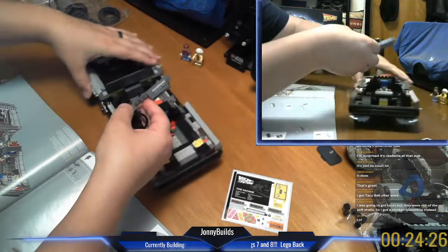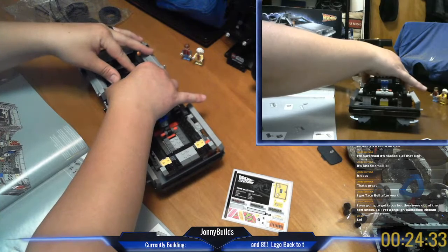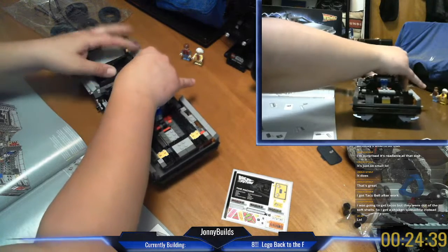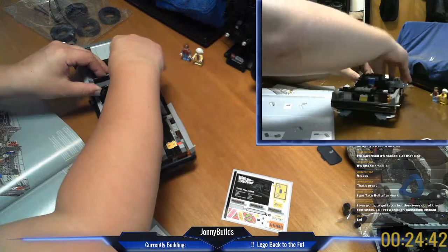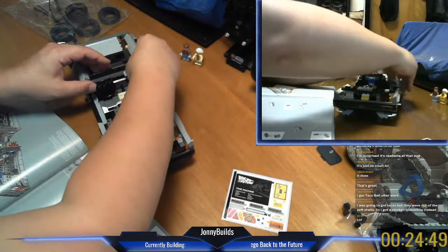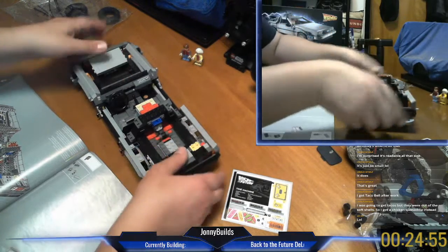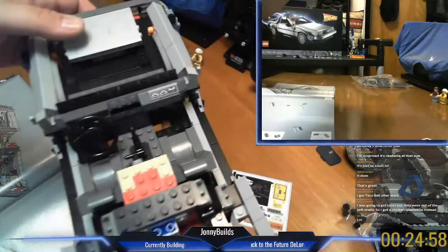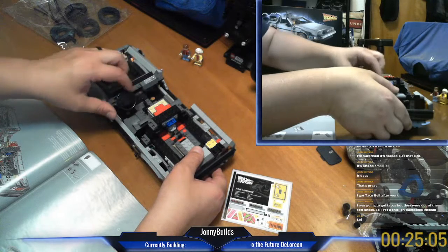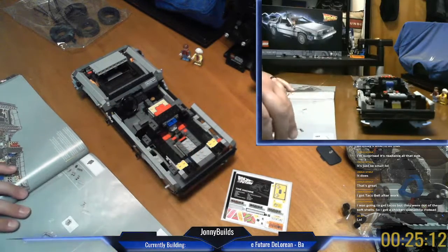Okay, so I'm gonna figure out how exactly this mounts. I'm guessing it's just off center. There we go. Alright. There you go. How's that look? There's our dash, steering wheel. Steering wheel spins. I'm sure this is going to be angled somewhat.